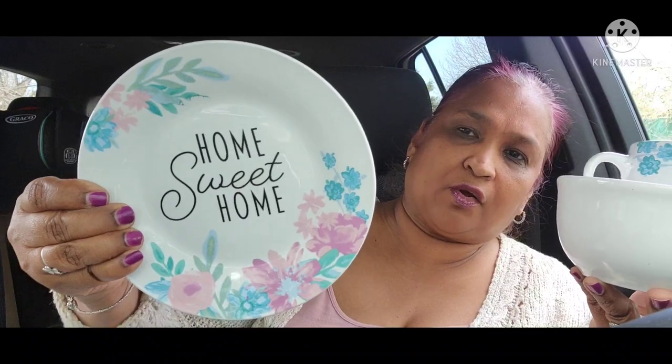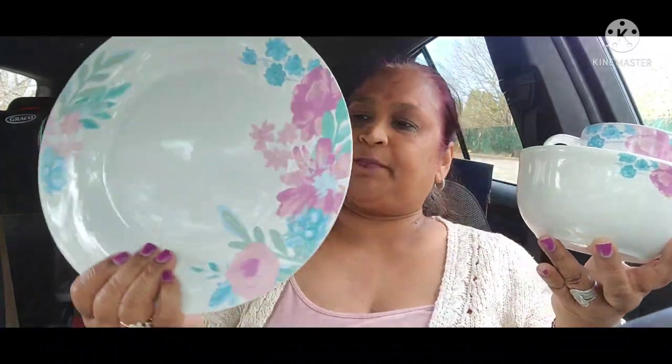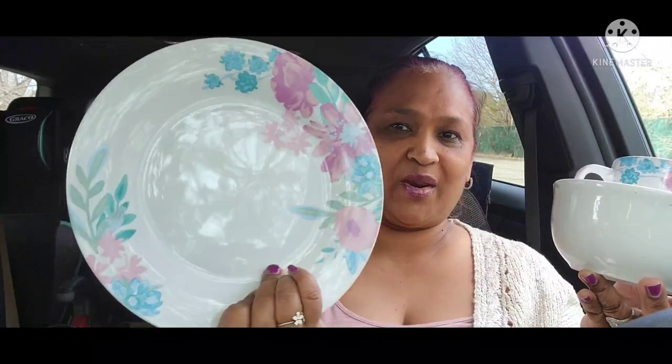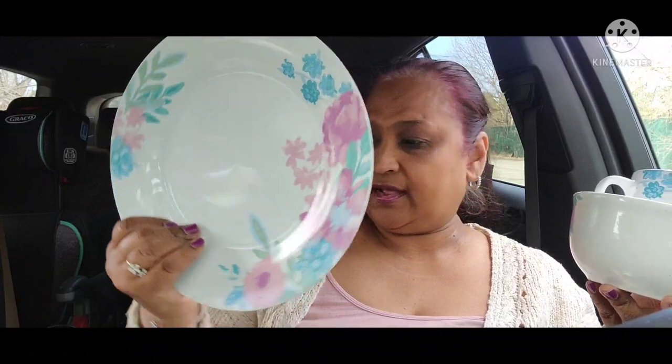Absolutely beautiful. Home sweet home. Really, really spectacular. I'm loving that. And then this is the dinner plate, and this is what the dinner plate looks like. I brought it this far. Please don't fall. And this is absolutely spectacular. Like I say, really, really spectacular. So let me show you guys.